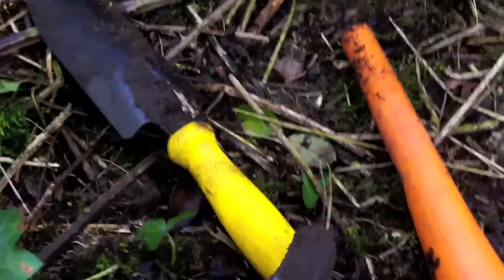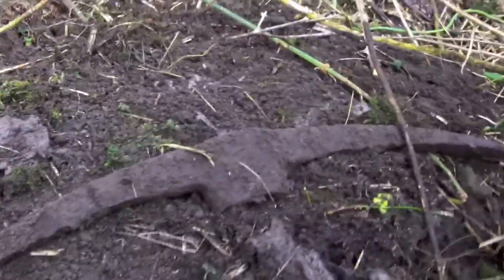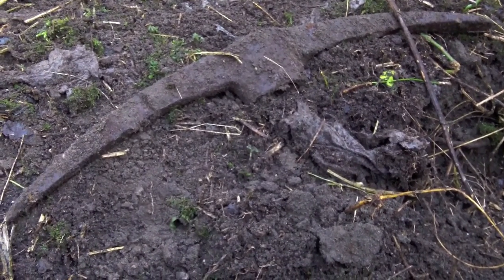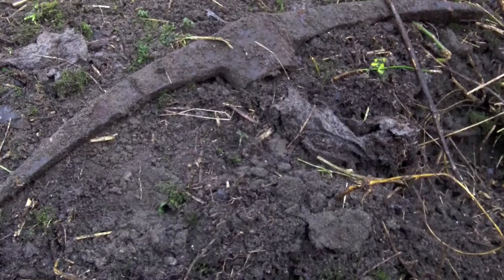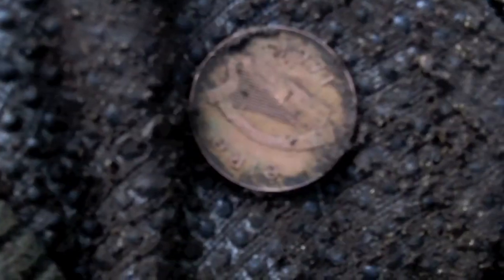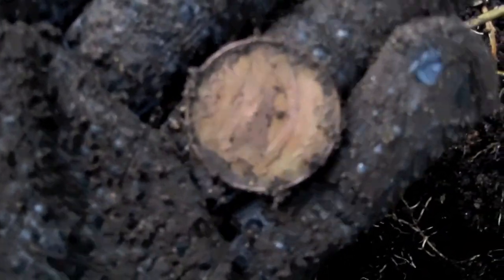There's my new little trowel which I picked up today for £2. Happy with that. It's just helped me dig out this faint signal which got larger and larger. And I got a lovely pickaxe head. That is awesome. I'm going to clean that up, put a new handle in that, and that's going to be tops for my allotment. Happy days. Well, I believe it's an Irish 2p coin from 1971. Someone's been through this way.